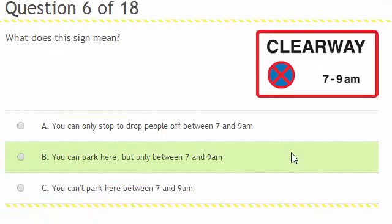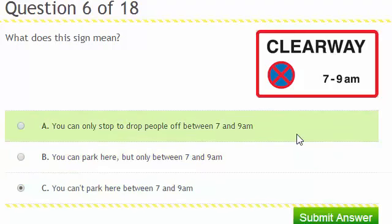This is another clearway sign, showing that the clearway is only active from 7 till 9 in the morning. Outside of those times, you're allowed to park your car on the left-hand side of the road. So the answer is C.